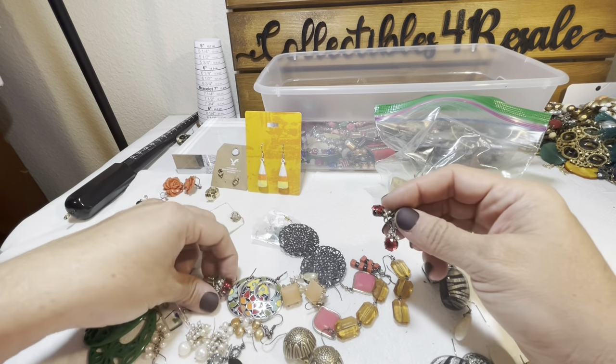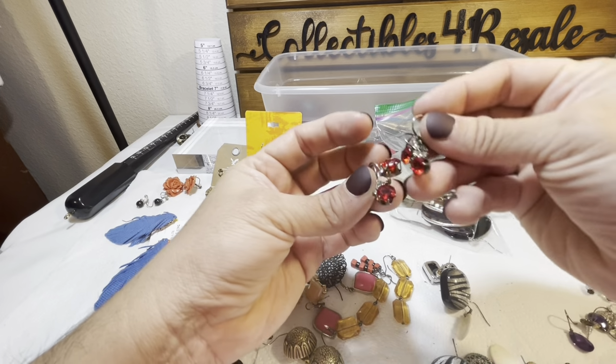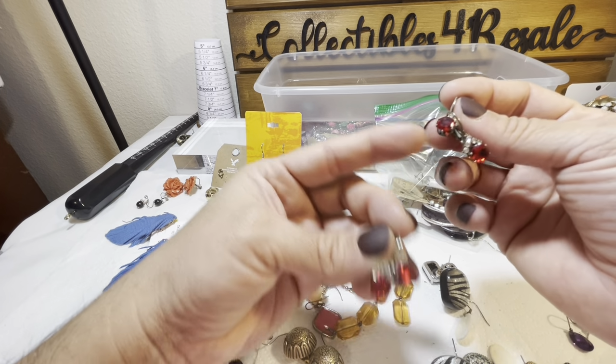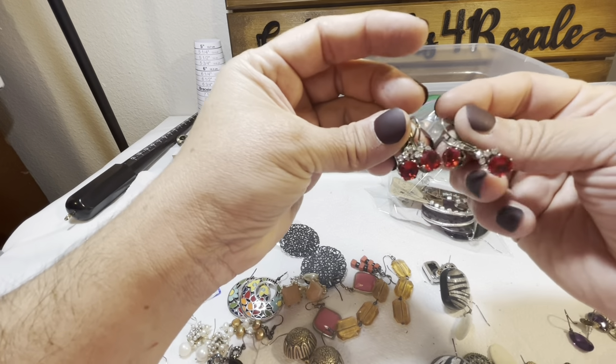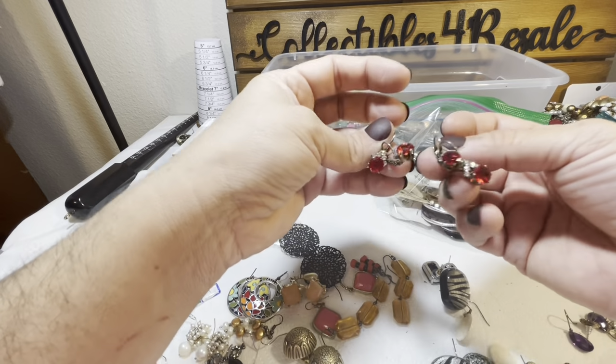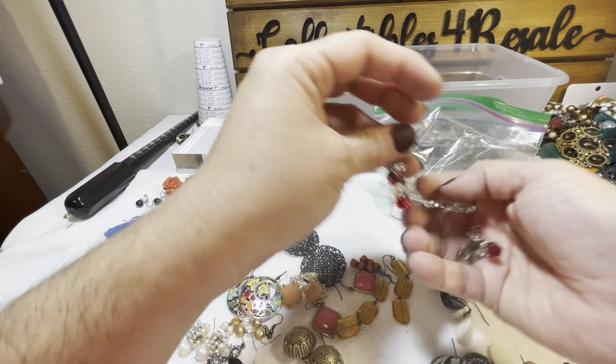And let's see, we've got two pairs. These are great for Valentine's Day, which will be coming up. We've got this pair. I need a little bit of cleaning at the red round stones and these as well. Oh, actually, I thought they were different, but I think they are the same. So dangle hoops. So $2 on these.